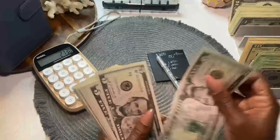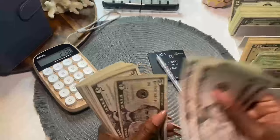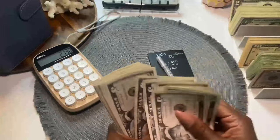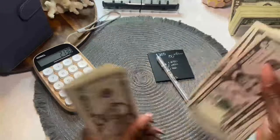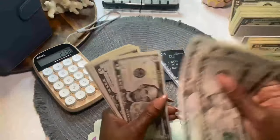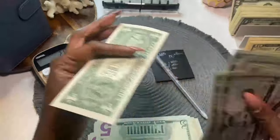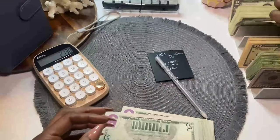Then 5s, 5, 10, 15, 20, up to 100, then 5, 10, 15, 20, up to 85. So 185.